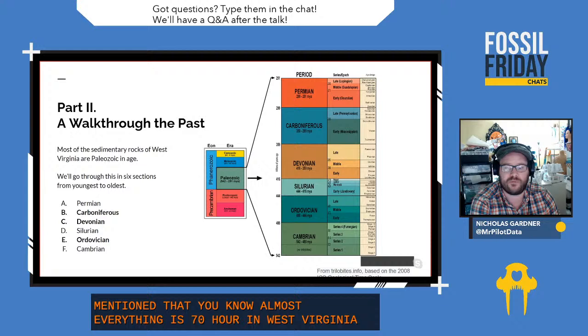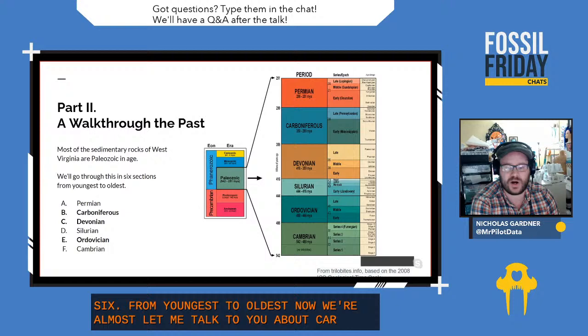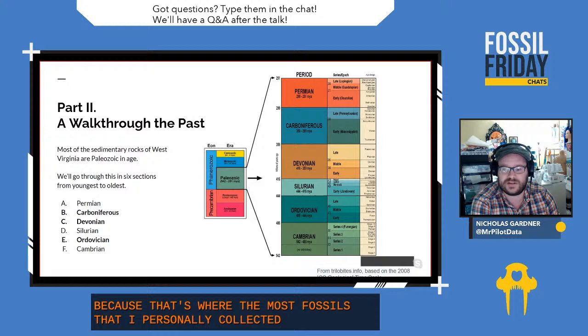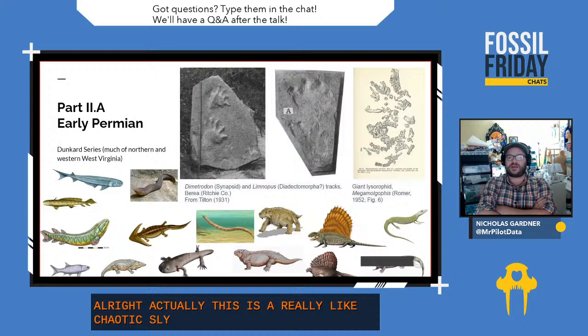So, all right. Again, I mentioned that almost everything that is sedimentary in West Virginia is Paleozoic in age. We're going to go through the six periods from youngest to oldest. I'll mostly be talking about the Carboniferous, Devonian, and Ordovician, because that's where the most fossils that I've personally collected are from, as well as where I've spent the most time walking around.